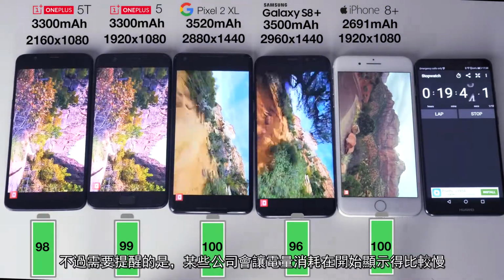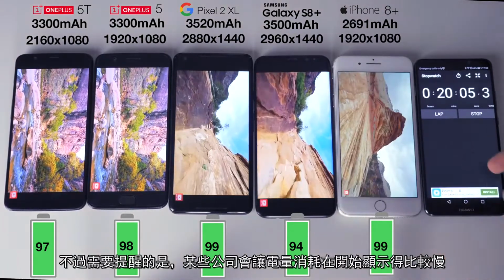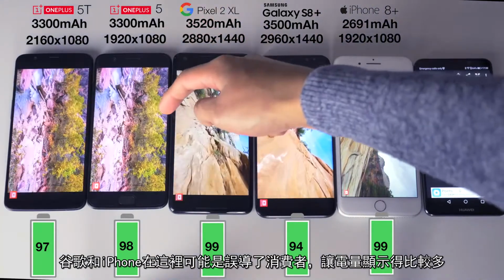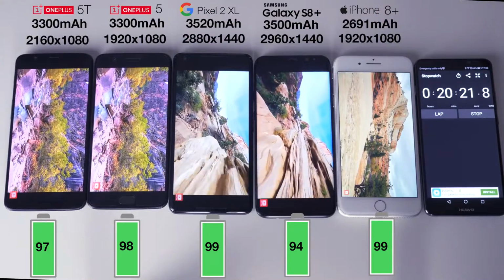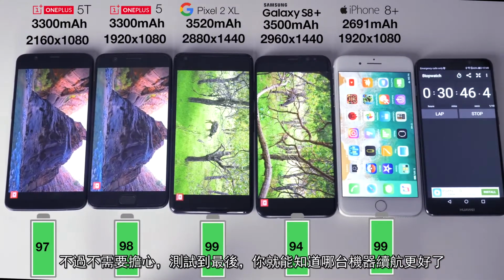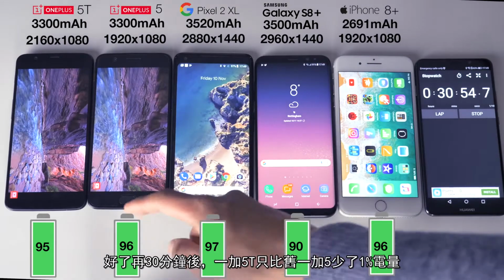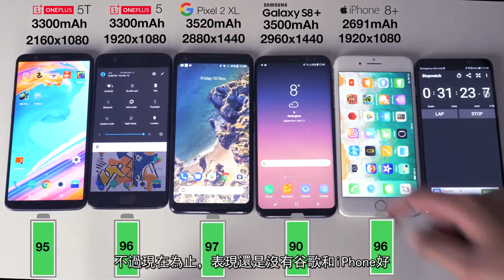Something to bear in mind is the battery percentage we're seeing on the Pixel and the iPhone might be a little bit misleading. Sometimes manufacturers adjust the software so that the battery looks like it's falling very slowly to begin with, to give people an initial level of confidence, and that seems to be what's happening with both of these two phones. Not to worry, by the time we reach the end of this test, the true king will become clear. Alright, so after 30 minutes, the OnePlus 5T is sitting at just 1 percentage point below the OnePlus 5, which is doing pretty well, but apparently not as good as the Pixel and the iPhone yet.